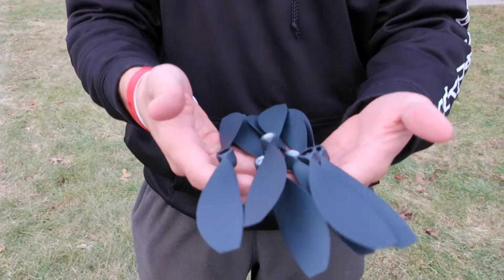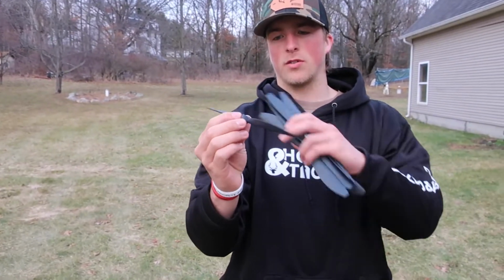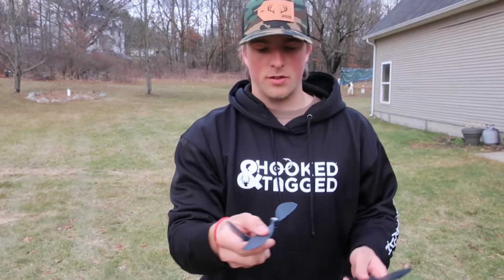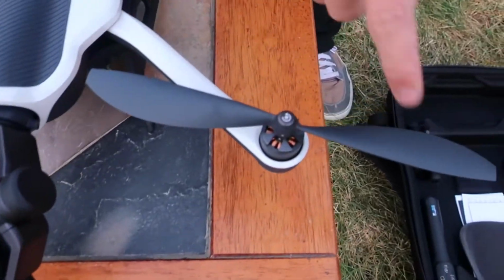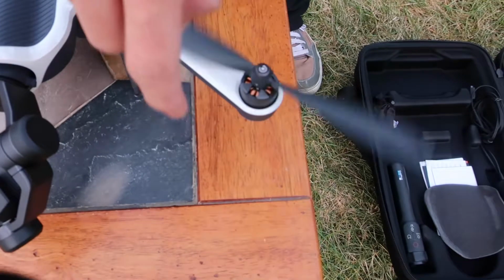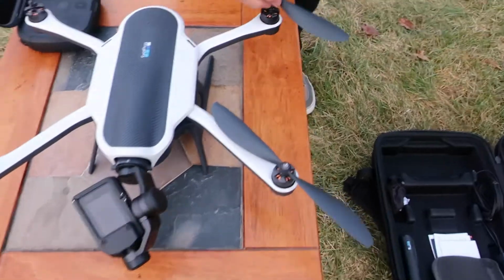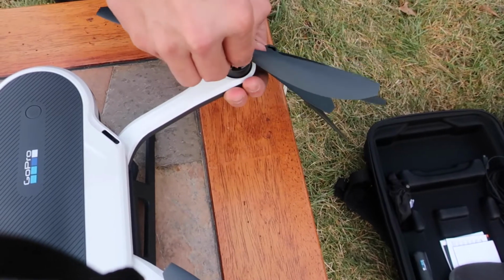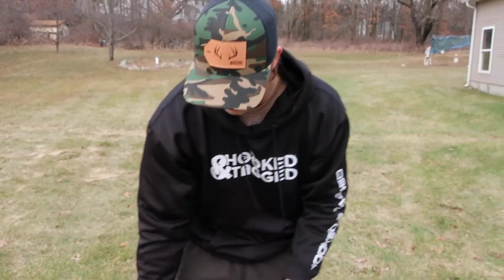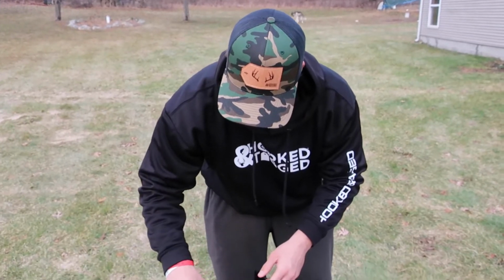Here's all the propellers. For these, you gotta put them on certain ones. This one's black, and here's silver. So you gotta match them up with the dots on here. And to tighten it, it goes that way. I just tighten it a little bit. You don't want to tighten it too much because you'll strip out the screws. I'm excited to see this thing fly. It'll be cool.